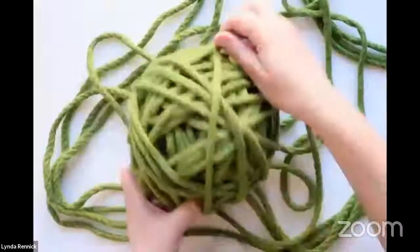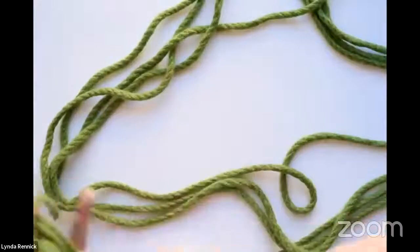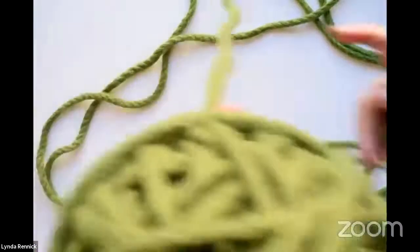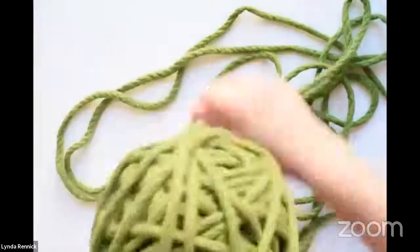Winding, winding, winding. Nearly there, look at that.